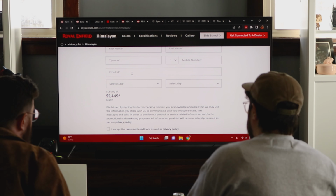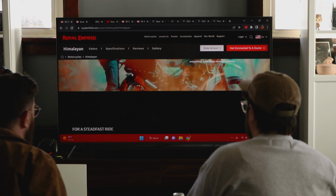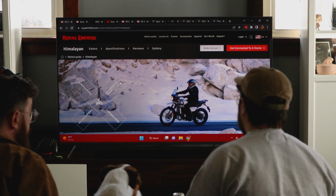I think the Himalayan's a good bike. As far as the Royal Enfields, I think it has more issues than any of the other Royal Enfields. So that is something to be aware of. I don't think it's anything you need to worry about. Royal Enfields all come with a 3-year warranty, which is really long, a good warranty.